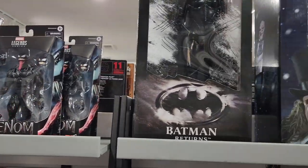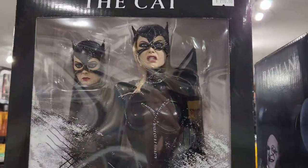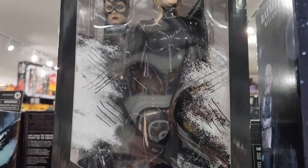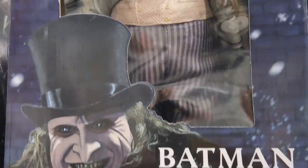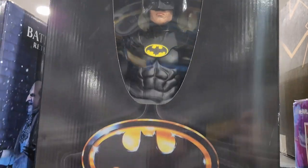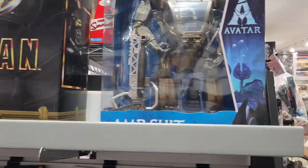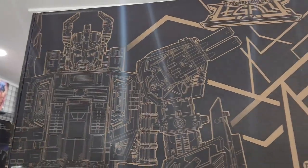A couple of Venoms up on top, and then we got the quarter scale Catwoman from Batman Returns, of course, the Michelle Pfeiffer version. Actually looks pretty good. Unfortunately, it would be too big, of course, for my 6-scale collection because it's quarter scale. But I do think that they're pretty detailed, look pretty nice. I do like the Batman, and I cannot wait for the Hot Toys reissue of the Batman coming here pretty soon. Hopefully, I'm seeing payments come, so we'll see. We got Avatar, not too bad.